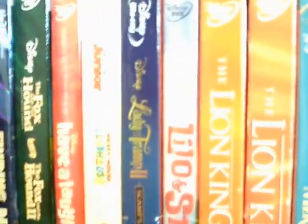Dinosaur, Disney Dinosaur, right here. I've watched some of these, maybe most of them, I don't know. DuckTales Volume 1, three-disc set, episodes 1 to 27. Dumbo, DVD, not Blu-ray. And it's not the 70th anniversary edition either.